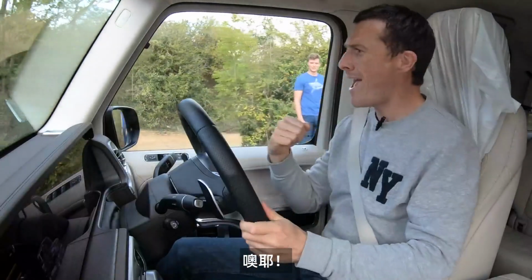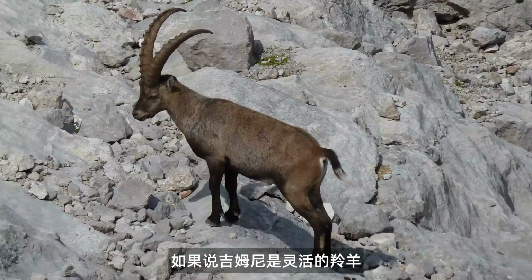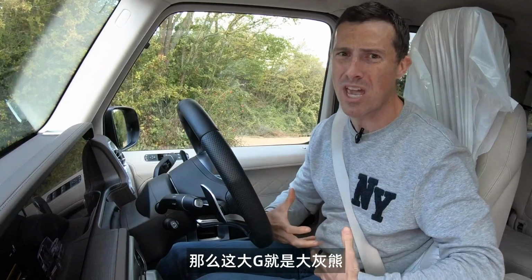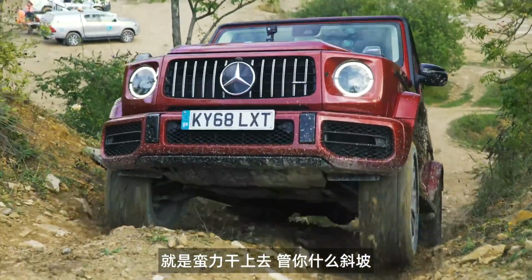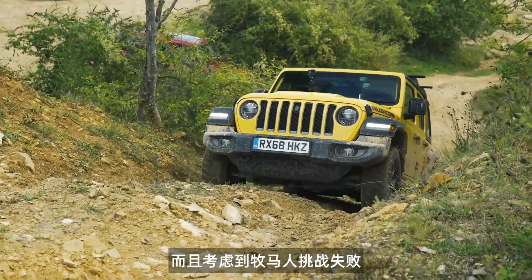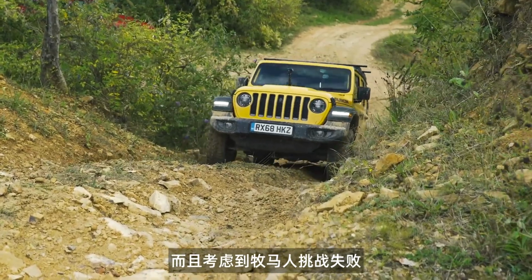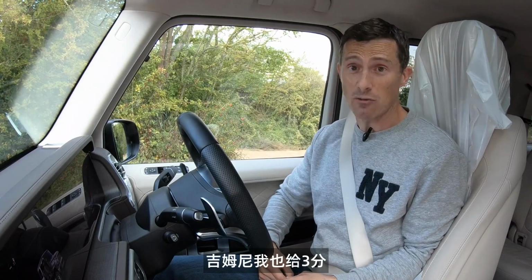Oh yes, I tell you what, if that Jimny is a little ibex, this is a big grizzly bear just hauling its way up that steep slope. So, interestingly, they both beat the Jeep. And you know what? Considering the Jeep failed this challenge, it gets no points. This though, because it completed it, I'm going to give it 3 points. And I'm also going to give the Jimny 3 points.